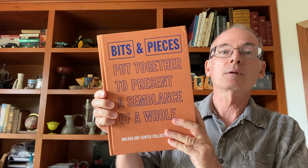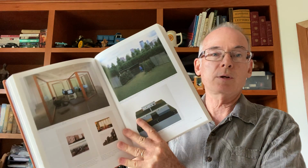I picked up some books. This one is called Bits and Pieces. It's actually a book on the Walker Arts Center, which is a local Minneapolis art center. And so it's just a book that describes a lot of their collections and events over the years that they have. They have pages of the artists, which I like for research. So I use this as a research item because as I come across different art pieces, I can look up, see if they're in the book, and gain our knowledge. It's all about learning all the time.